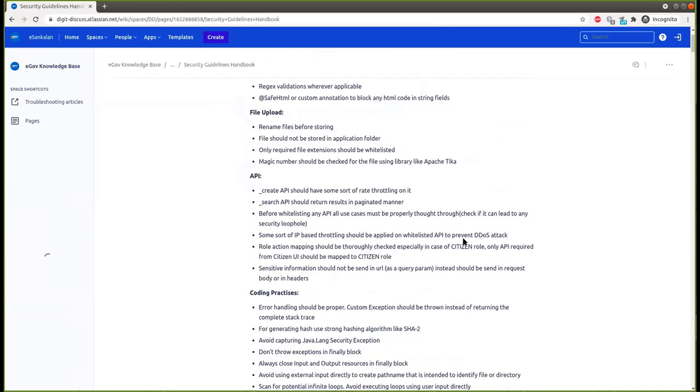Okay. So basically, there is this library by Marcos, I guess, in Zuul. By default it provides origin-based, address-based rate limiting. We have customized it to provide UUID-based rate limiting. So we check the UUID from the user info instead of the request info, and based on that UUID we provide rate limiting. So we have done a custom implementation of that library to provide that functionality. But for whitelisted APIs where there is no UUID, we use origin-based rate throttling.